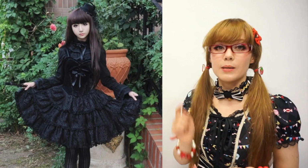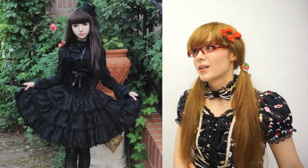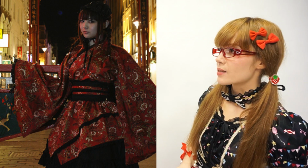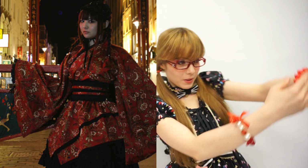Yes, Gothic Lolita, obviously most people know Gothic Lolita, but that's kind of really died down a lot. Yeah, it's more classic now. You don't see much at all. Punk Lolita you were mentioning. Wa Lolita, like super Japanese. Yeah, they have the Japanese sleeves and so on. We don't see it as much.